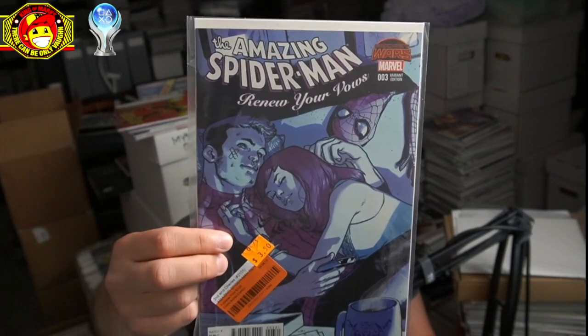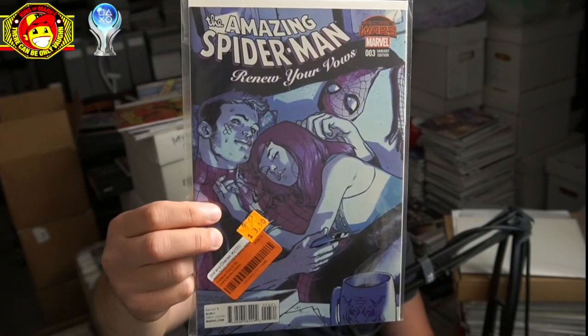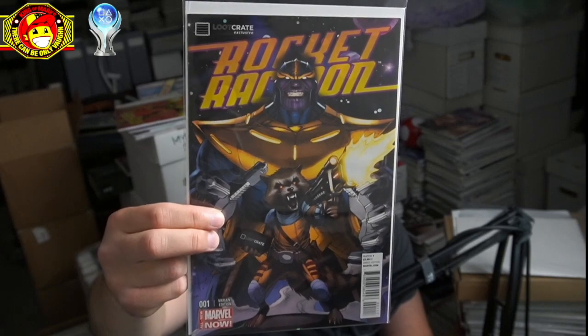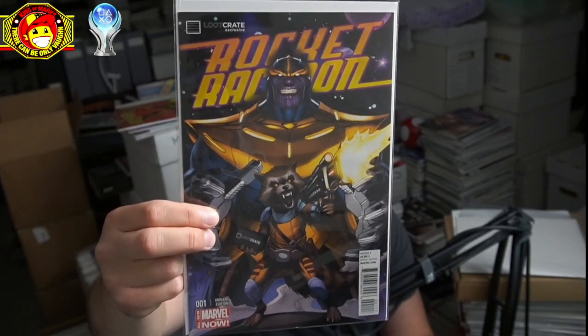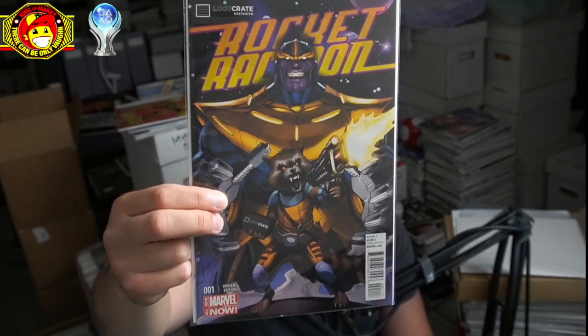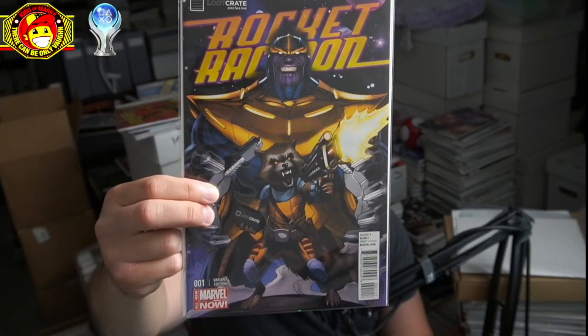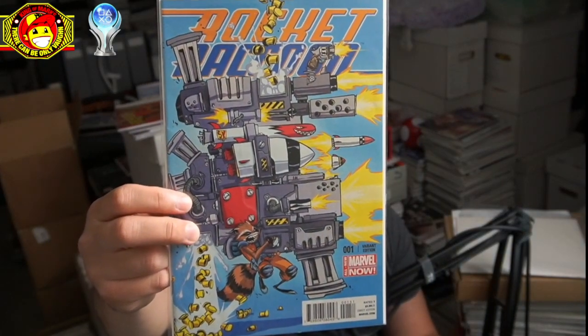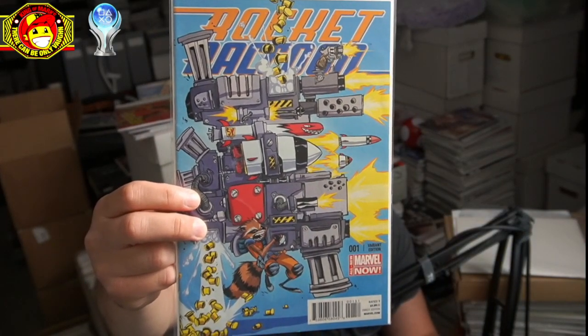Renew Your Vows, issue #3. This is the 1 in 25 issue #3 from the Secret Wars 2015 run. We have a Rocket Raccoon Groot Crate, that's what it should have said, issue #1 with Thanos in the back there. Pretty cool cover. Rocket Raccoon #1 variant there. Again, more Scotty action. Look how big that gun is.